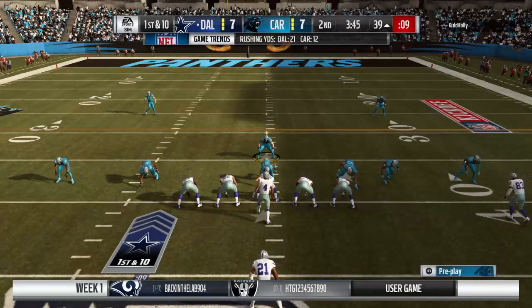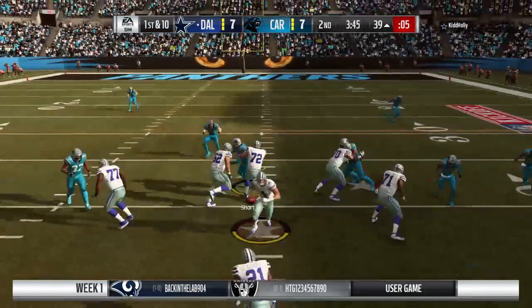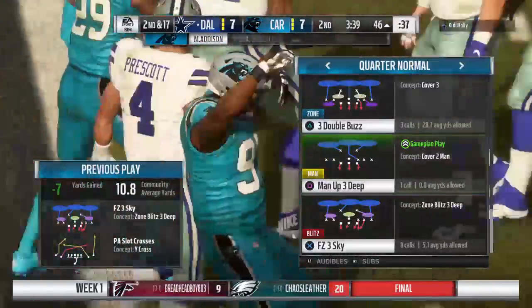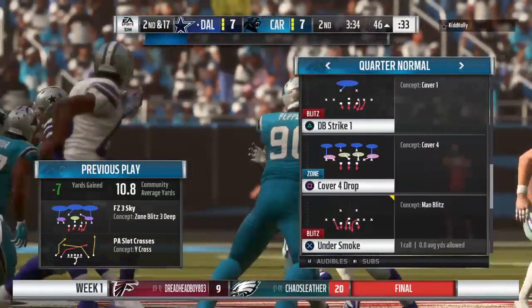Swing to the right. Let's go. Let's finish now. Now a play fake here on first down. Blitz coming, and down he goes. Mario Addison in there to bring him down for a loss of 7.